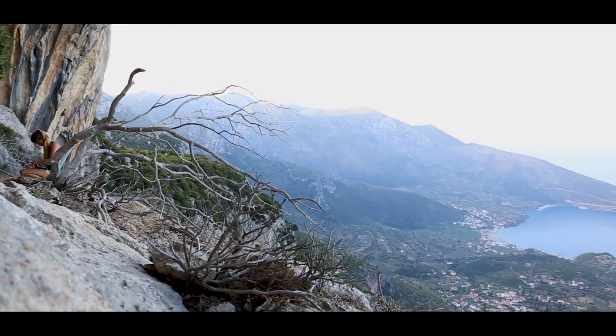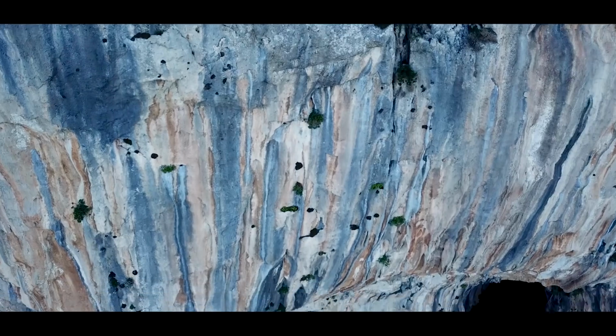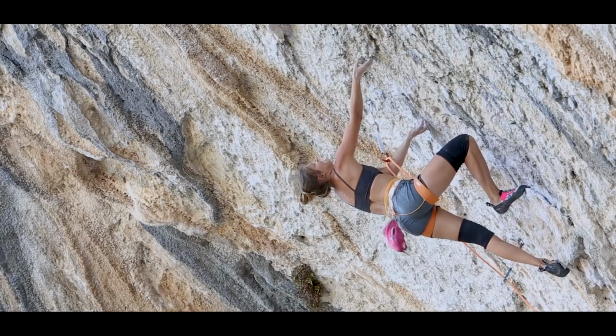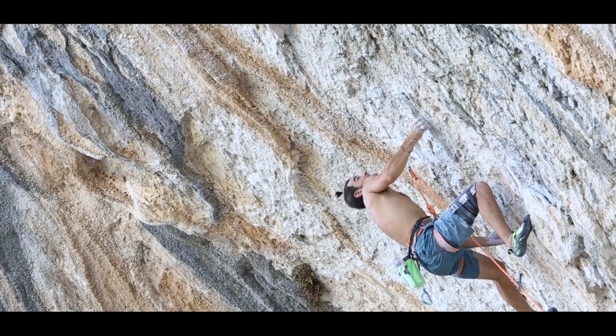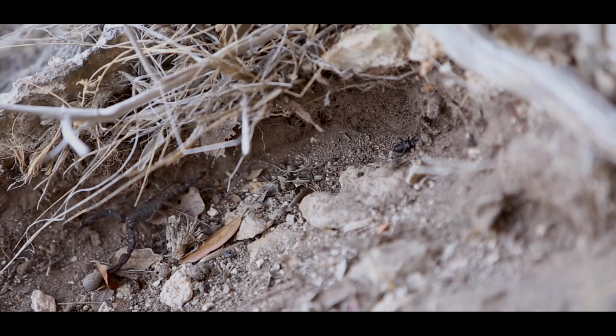That's some harness burn right there. It definitely took quite some days to clean the route and find out the movements. This route is very challenging because it has a very hard beginning with a section where you have to find your own beta. I did mine with some undercling movements, did a few tries, and finally I climbed it at the end of the trip.